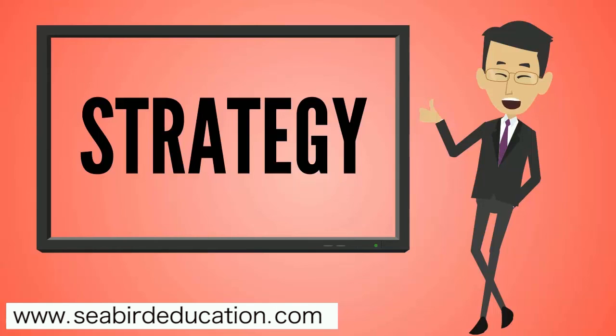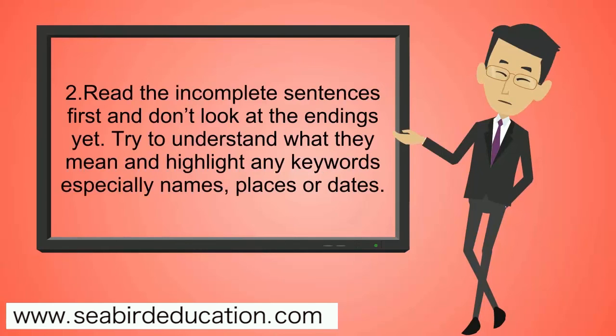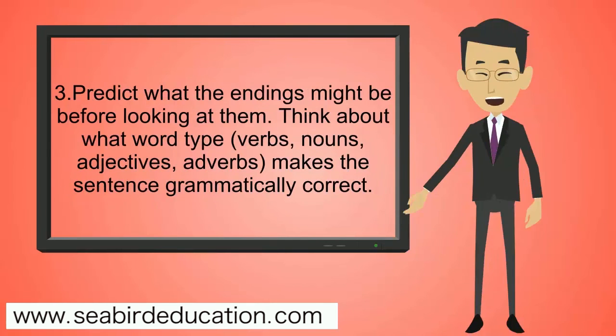Strategy. Help you do IELTS tests better. 1. Read the question carefully. 2. Read the incomplete sentences first and don't look at the endings yet. Try to understand what they mean and highlight any keywords, especially names, places or dates. 3. Predict what the endings might be before looking at them. Think about what word type, verbs, nouns, adjectives, adverbs, makes the sentence grammatically correct.